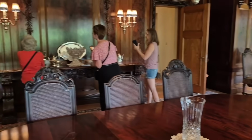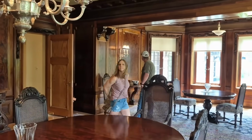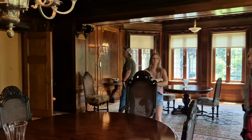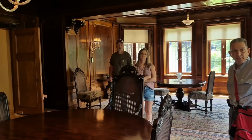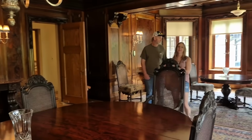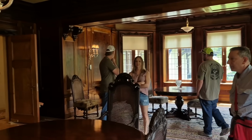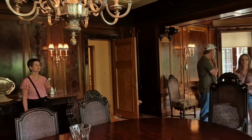So this room also has a story that could have gone very badly. This is the room that Henry did put his foot down on, because he came home and saw cans of red paint in this room. And he did say absolutely not to the red paint, which is good because this room is one of a kind.